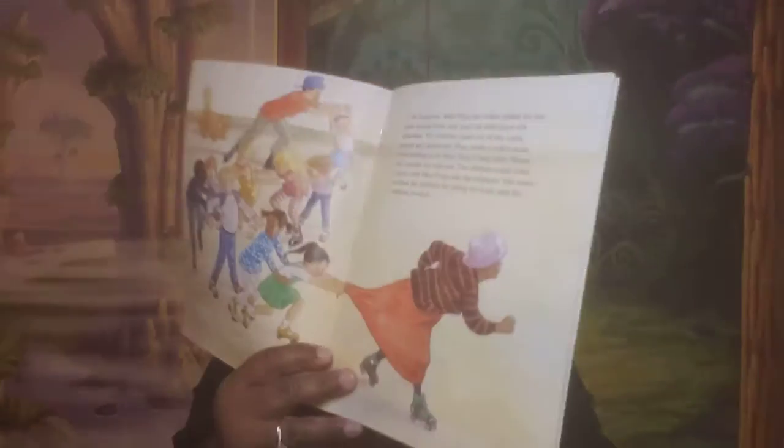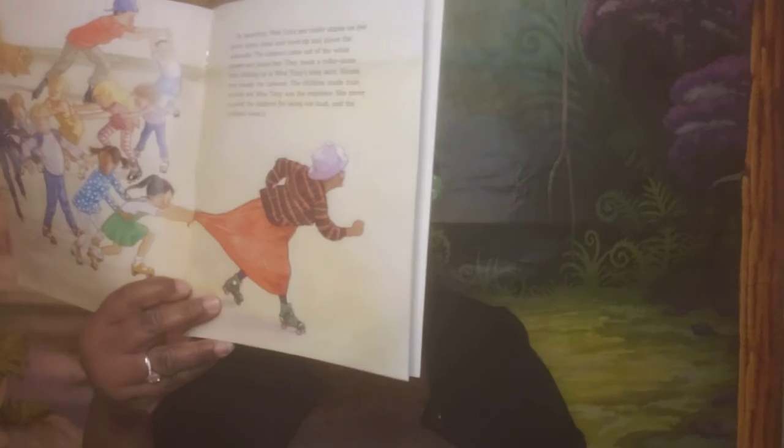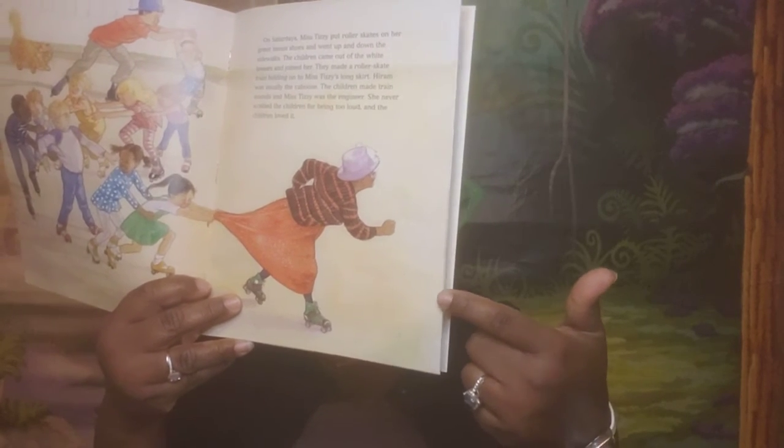The children made train sounds and Miss Tizzy was the engineer. The engineer means the driver of the train. She never scolded the children for being too loud, and the children loved it. Can you see Hiram being the caboose?